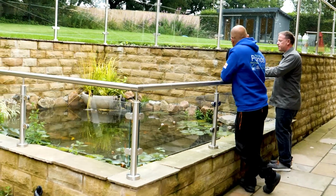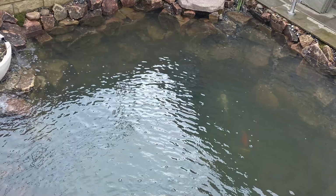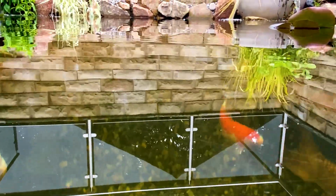So what was there before? There was just a big square bottom pond with pumps in the middle. 5 foot deep coming down there. Yeah, 5 foot deep. Well, it's actually 4 foot deep because there's an overflow there, and then I raised it. Just put an elbow on the thing like that.